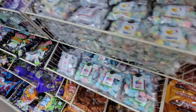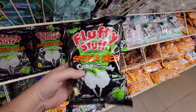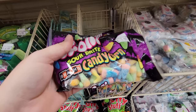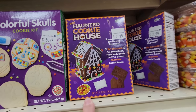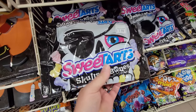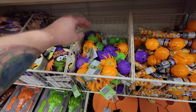All right, let's see. We got saltwater taffy, spider web, cotton candy. You gotta love cotton candy. Oh, these are for spring. What in the heck? Sour Bright candy corn. I've never tasted those, but I'm not into sour stuff. Here's another one of these cookie houses and colorful skulls. That's cool. Sweet Tarts Skull and Bones. That's awesome. Look at those. It looks like Skull and Bones.